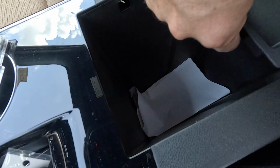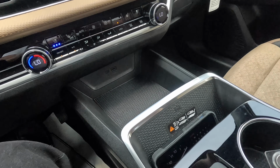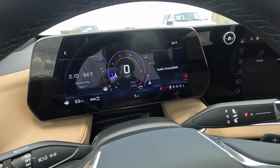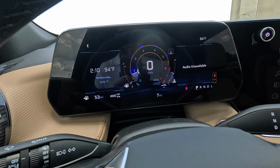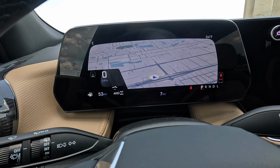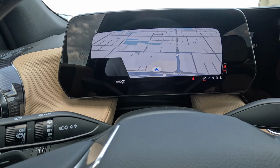Opens up into a deep storage pocket. You can lift this up. This could be for change, for gum, whatever you need it really for. And the gauge cluster is a digital reader. This is an 11-inch and this is an 11.3-inch. You can change out the different content in the gauge cluster so you could have the full navigation, and you could change for the adaptive cruise control and the lane keeping assist.